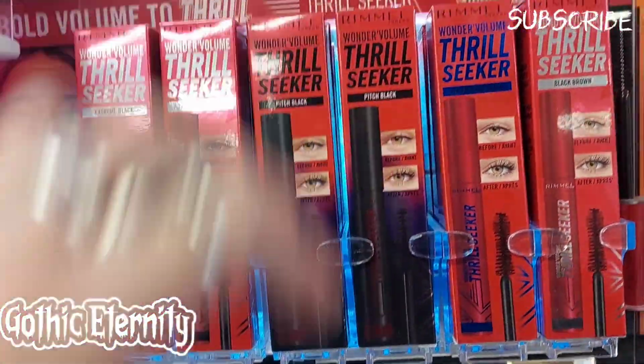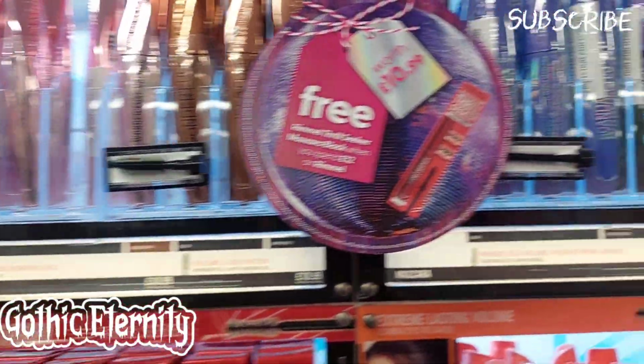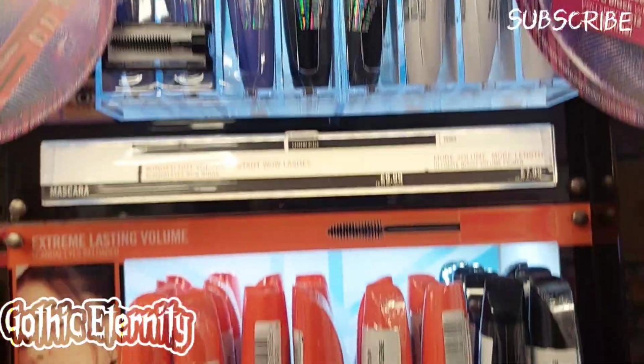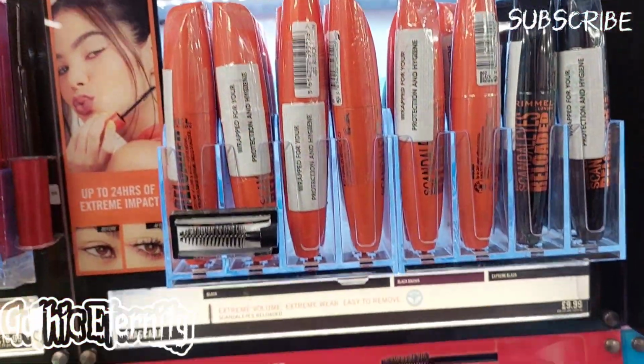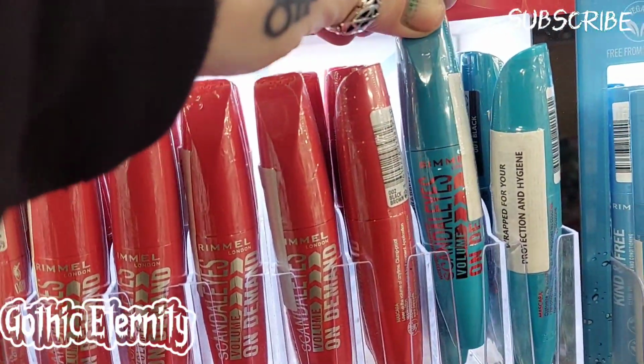I love the look of this one. I thought this is a really cool box and had a picture on it showing you what it did, which was what I wanted. Box showing you what the brushes look like, which is very helpful.